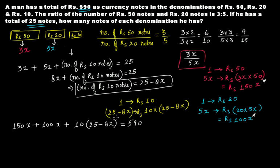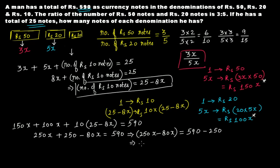If you solve it, you get 250x plus 10 times 25, which is 250, minus 80x is equal to 590. Further, 250x minus 80x is equal to 590. We transpose 250 to the right hand side, minus 250. If you solve it, you get 170x is equal to 340. Dividing both sides by 170, we get x as 2.